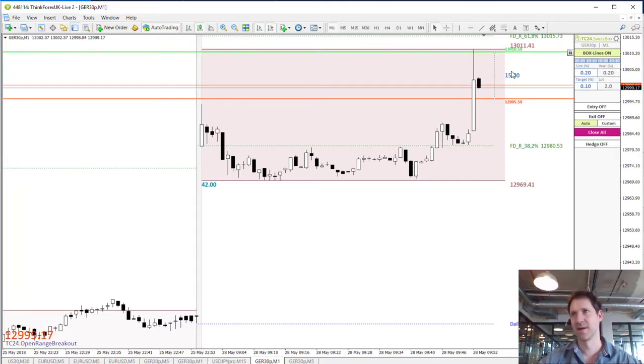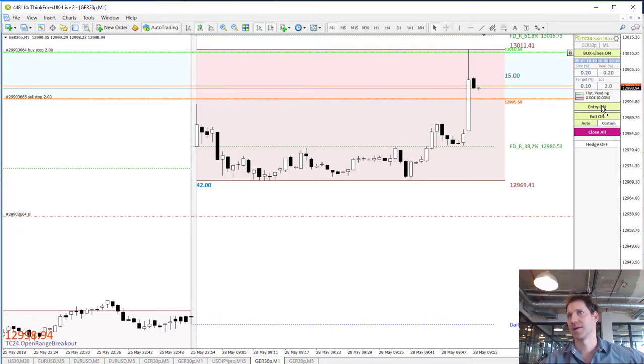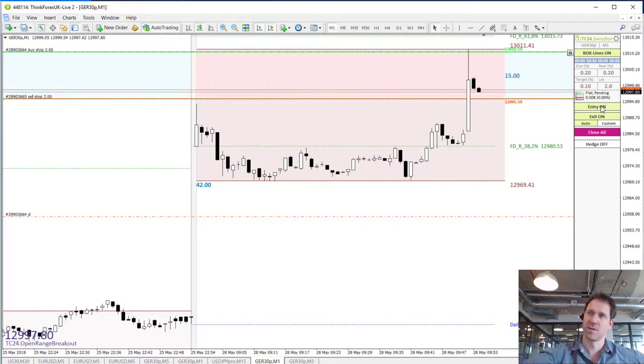So both are pending orders, and our risk for the first trade is 0.2%. Our target, as always, 0.10%. And I'm now activating my pending orders. So that means when the price is dropping or the price is rising below or above my pending order, I'm going to get stopped in.